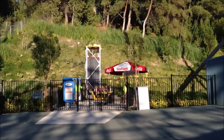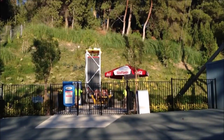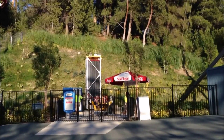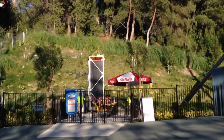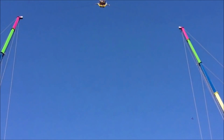On to the second ride I've never ridden, Slingshot. Similar to Dive Devil and Cyclone Crap 100, you have to pay extra for this. So again, other than being on rubber bands attached to a hamster ball, here is a video giving you a better idea of what it is.